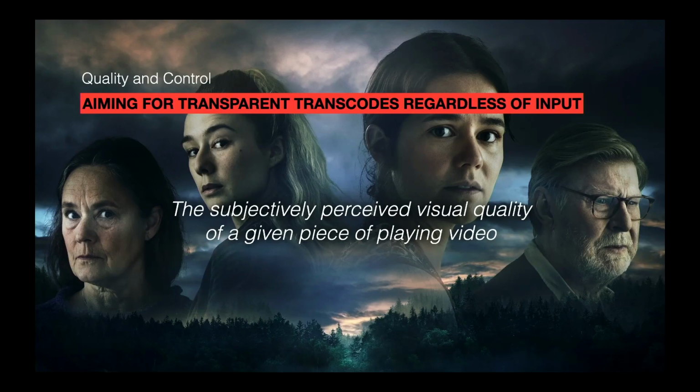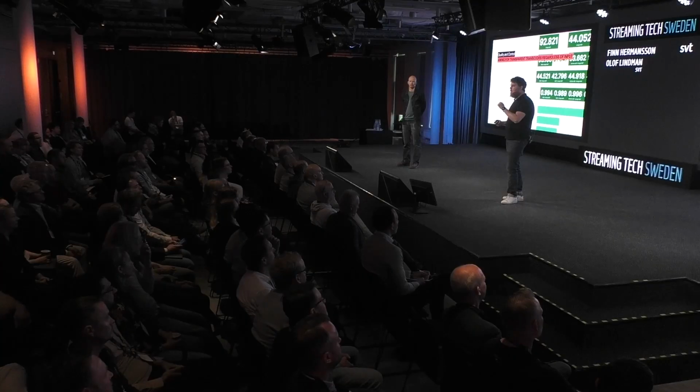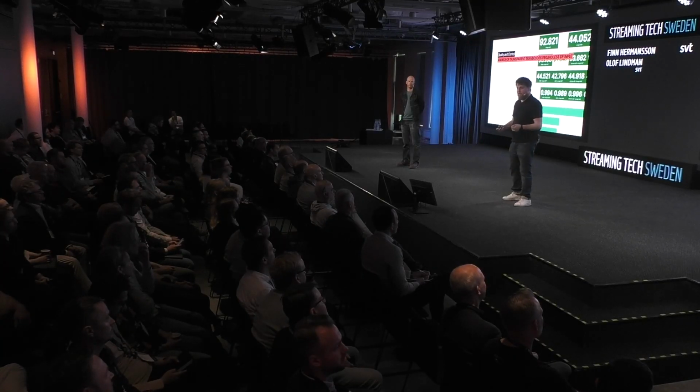They have a grasp of it, but the definition tends to differ. What we mean is the subjectively perceived visual quality of any given piece of playing video. Now, the key words here are subjectively and playing. Frame-by-frame comparisons are great, but they do not convey the experience of a viewer. Similarly, the industry is filled with people who will showcase the superiority of their product by objective metrics, and we just tend to think of them as a good first approximation. Maybe they're great for finding particular errors or seeing trends in large volumes of video, but they do not convey the way a viewer experiences the content.